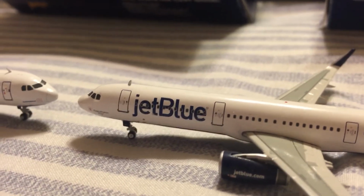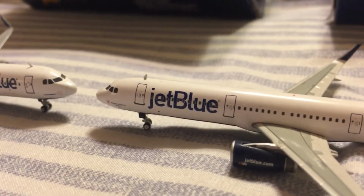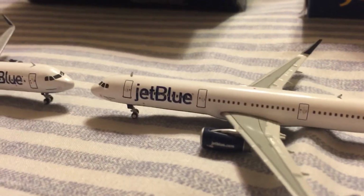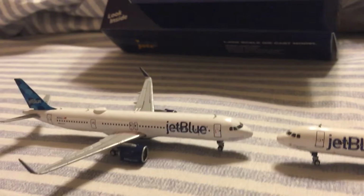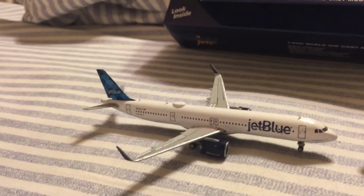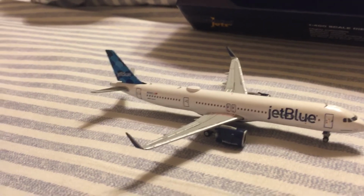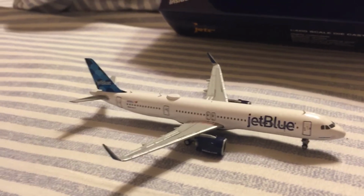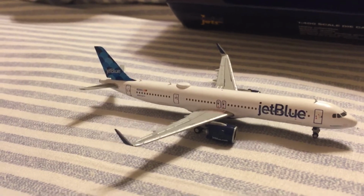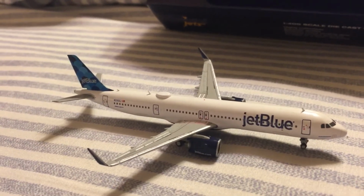And usually the Mint flights are transcontinental from JFK and Boston, as well as Fort Lauderdale. But from JFK and Boston, Mint flights can also seasonally fly to the Caribbean. I believe sooner or later they're going to bring the A321neos to the Caribbean. But so far, the furthest international destination this A321neo has gone is Guayaquil, Ecuador, in South America, if I can pronounce that right. And I believe this aircraft was recently there.